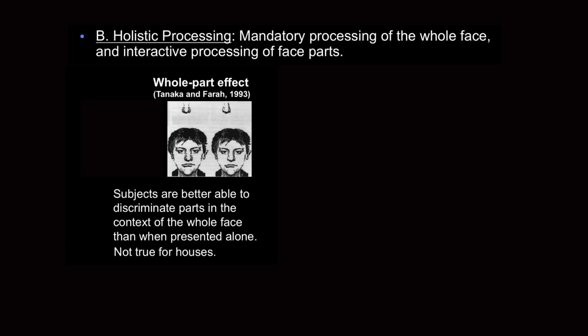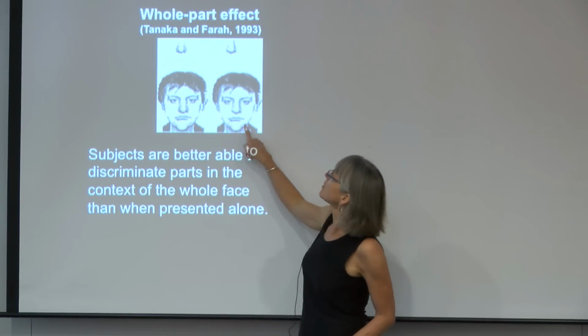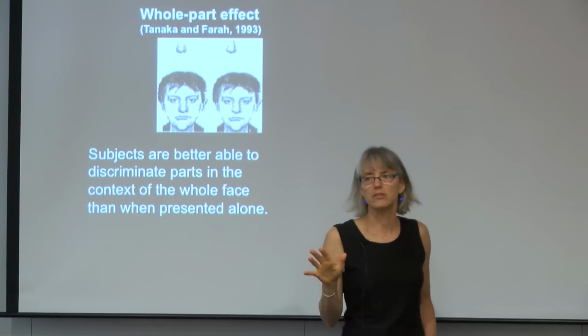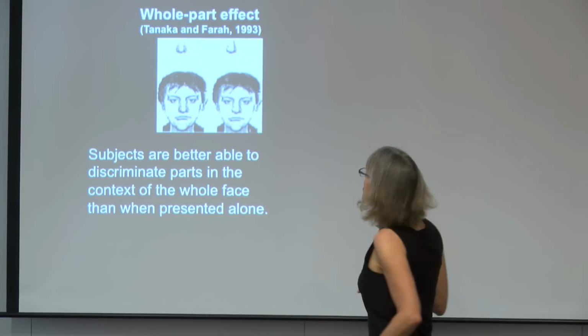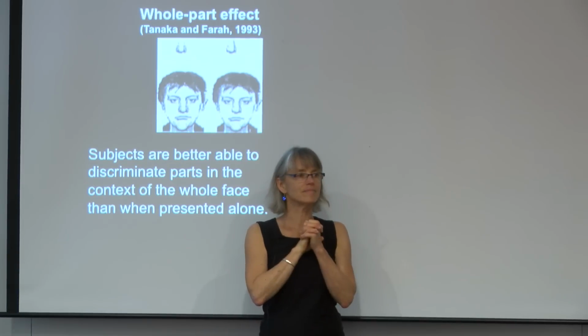And if you look carefully, you'll see the nose is different, only subtly so. Okay? They then taught subjects a set of faces with just one version of each. So they might learn this and be told, okay, that's Larry. So they learn 10 or 20 different faces like that. That's Larry, this is Bob, this is Joe, right? And then at test, they're given a choice and they're asked, which of these is Larry?